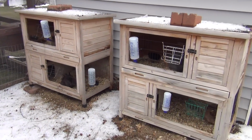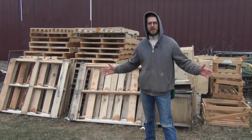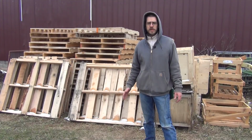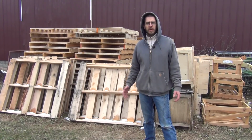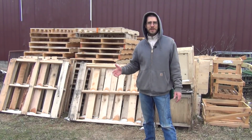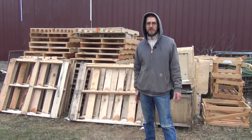I think it would turn out really nice. So there are so many things that you can use this pallet wood for. What an excellent resource, especially if you're starting a new farm or homestead, or just starting to get into this stuff. You don't have a lot of money to spend. That's us. So it's really nice to be able to go out and get a free resource.